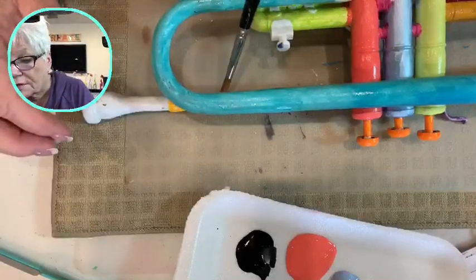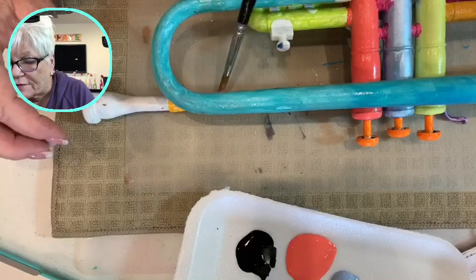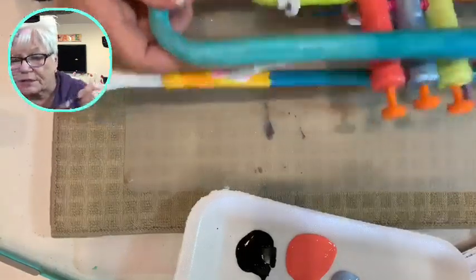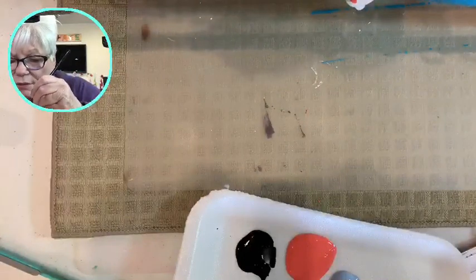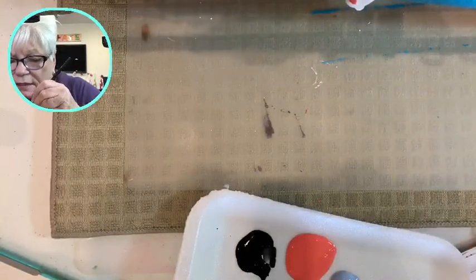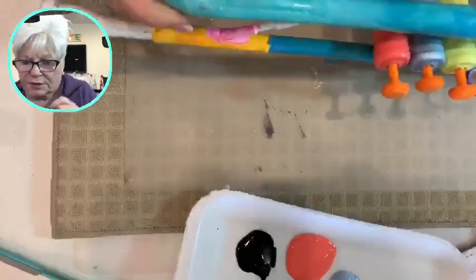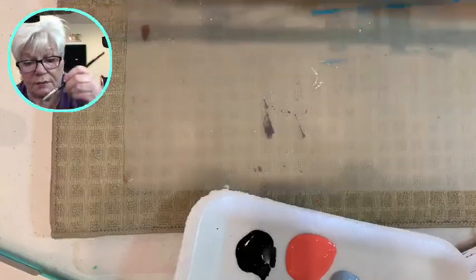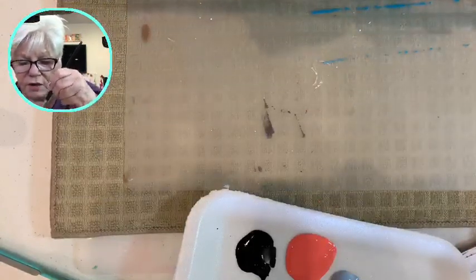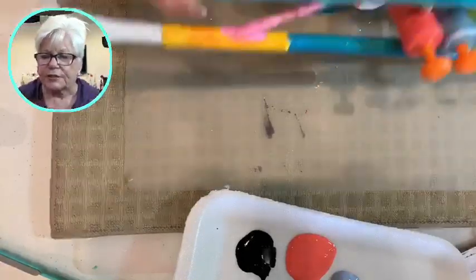Okay, let's do over here. I've only got a couple of spaces, y'all, that I haven't filled in. This is getting to be the end of my trumpet. Let's just do that. I was being so careful, but there's no reason now, because I'm going to cover this up with another color. So I hope that you'll come back tomorrow and see the progression of what I'm doing.